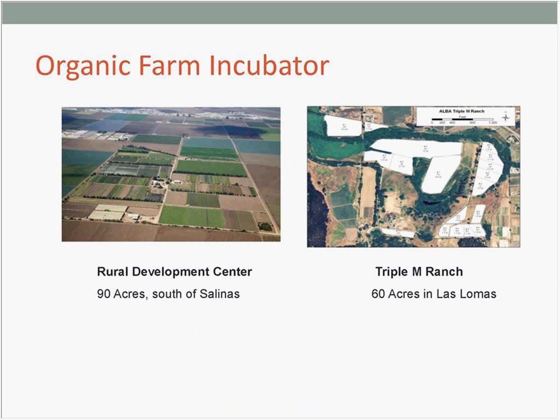All this is based on our two ranches, the Rural Development Center and the Triple M Ranch. The two ranches are like yin and yang. The RDC is in the heart of the Salinas Valley and has great, loamy, flat soil. Relatively speaking, it is a more forgiving place to farm. It is no surprise that this is expensive land to lease, with commercial rates for organic ground often over several thousand dollars per acre per year. The majority of our incubator farmers are situated there, right now around 30.